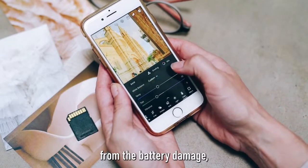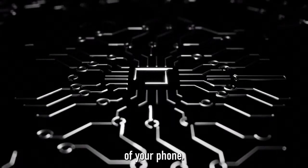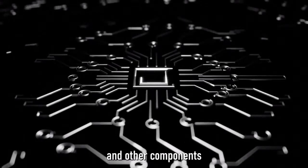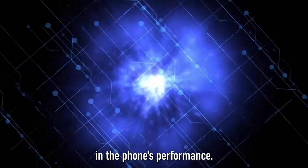Apart from the battery damage, overheating can also damage the internal components of your phone. Excessive heat can cause the phone's processor and other components to become damaged, leading to a decrease in the phone's performance.